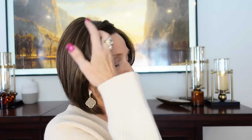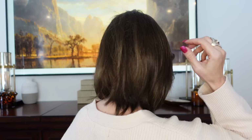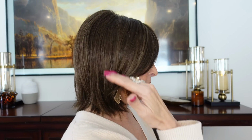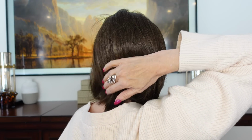the back is 4 to 9.5 inches. The nape is 4 inches. The overall length is 11 inches. The bang is 8.5 inches. It seems correct. That's the length of my face. The length from the ear tab, 6.5 inches. The top, 4 to 10.5 inches. The sides, 6.5 to 9.5 inches. And she weighs 3.3 ounces.